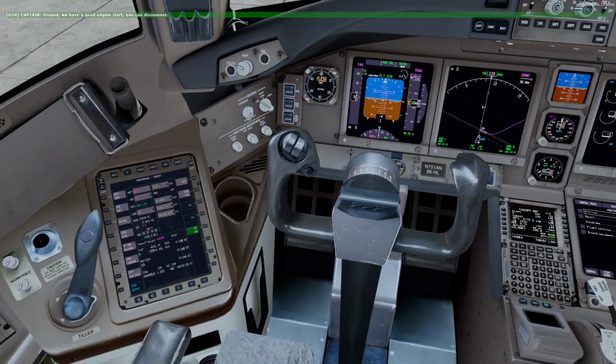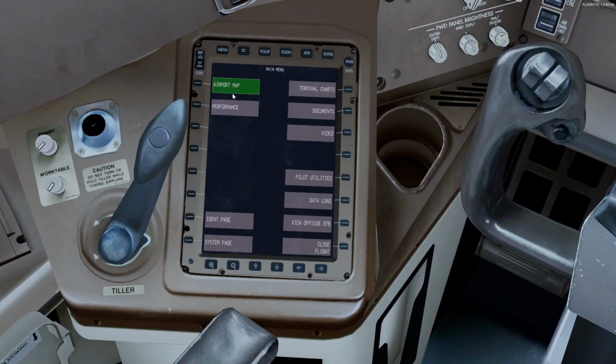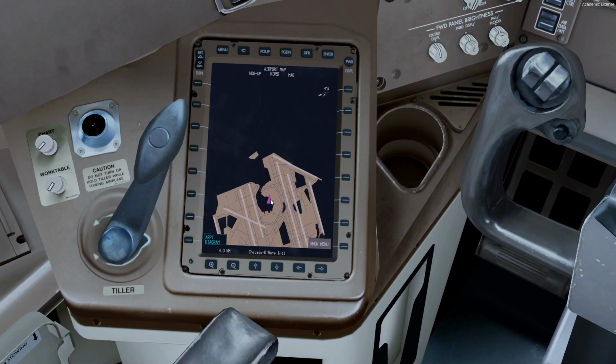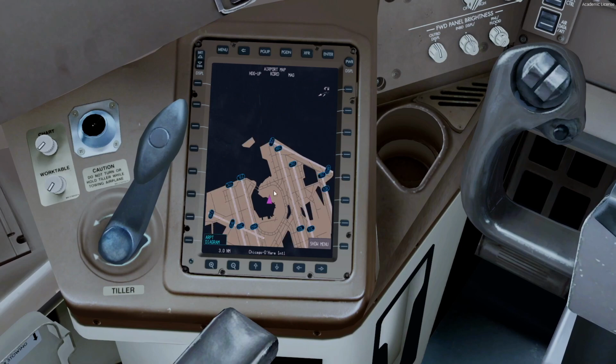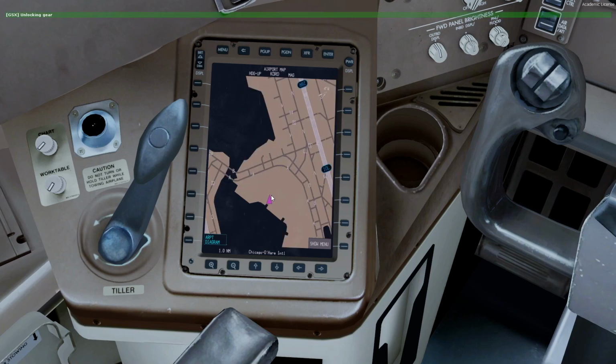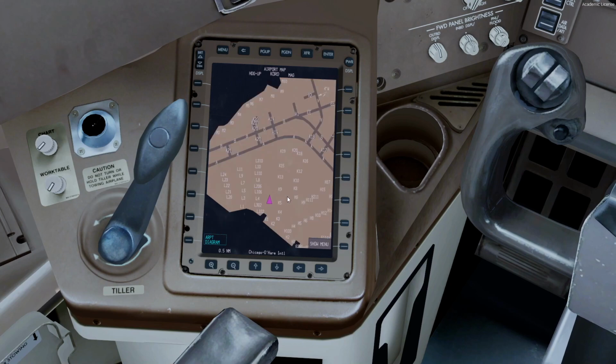Right, also, since we have the EFB, why not use the airport map? And here we are. And yeah, actually we are lucky today. Taxi is not too long. To left is over there. And that's considered quite a short taxi for Chicago. And then we will taxi straight, go on Alpha, and then go left on Victor, and then follow Victor around to left. Pretty straightforward, actually. Nothing too crazy.